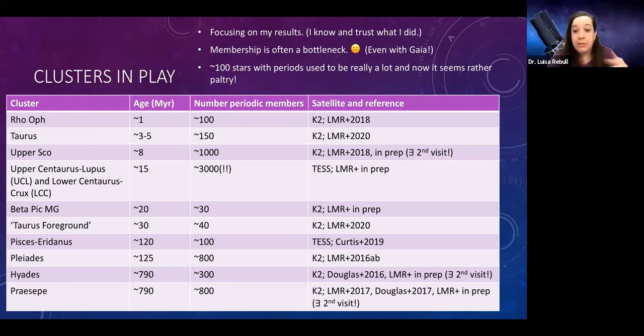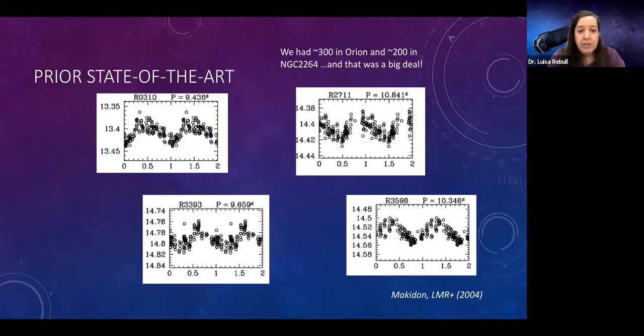So in the rest of this talk, I'm going to focus on my results. And it turns out that membership is often a huge bottleneck to getting work done. It used to be that 100 stars with periods was a really big deal. Now it seems rather paltry because we've got clusters with thousands of stars. So it wasn't that long ago that this was state-of-the-art photometry.